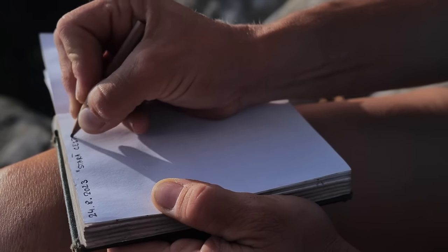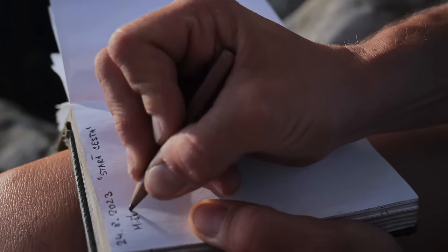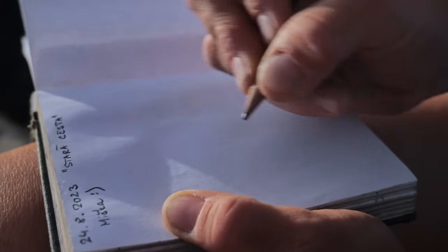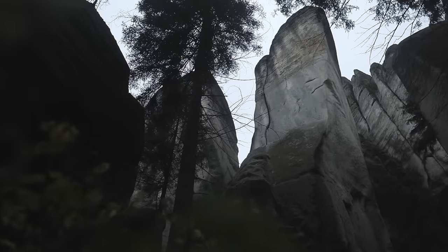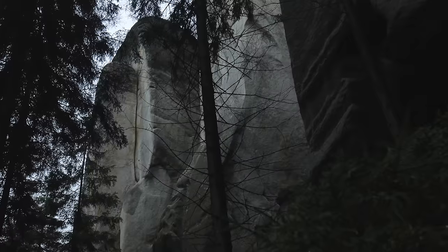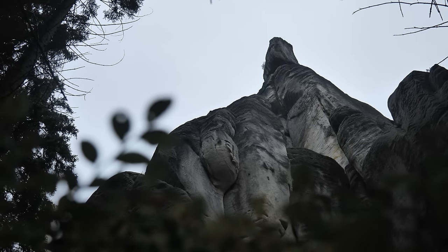When I first heard about Adršpach, I had no idea that it was such an amazing place for climbing. I thought that there were only a few dirty cracks with almost no protection, and I didn't know that it is actually one of the biggest and the best climbing areas I've ever been to.